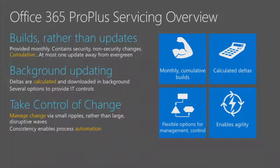And also, everything happens via a command line tool, so you can automate the whole thing. You can wrap change management process and automation around it. This is one of the taglines I got from our marketing team: now you can manage change in your environment via small ripples instead of really big, huge, disruptive waves. And that's huge. Change in technology just happens all the time, and this makes it a lot easier to manage change consistently.